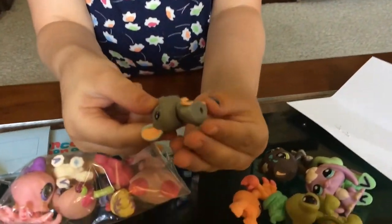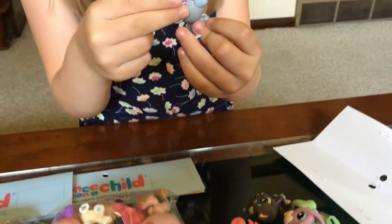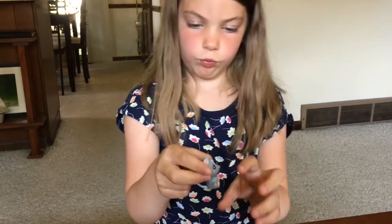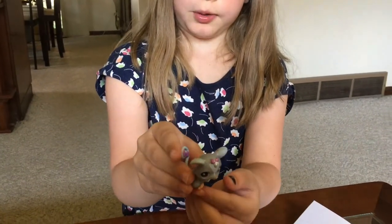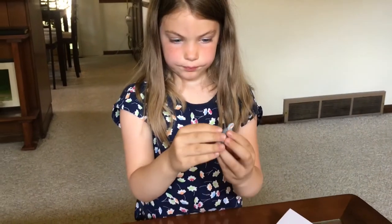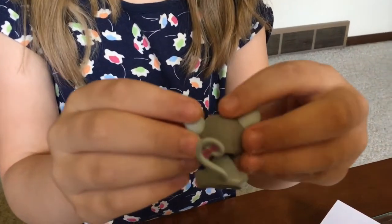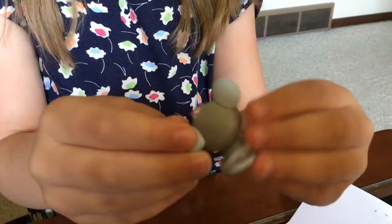Okay, so first up, I got this cute little mouse, which someone painted white or something around the bow. And she has these paint marks on the back of her head.